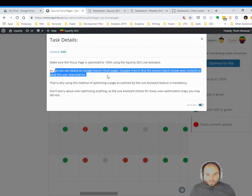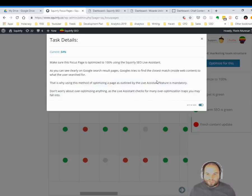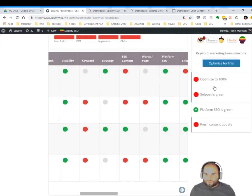As you can clearly see on Google search result pages, Google tries to find the closest match inside web content to what the user searched for. That is why using this method of optimizing a page as outlined by the Squirrly SEO Live Assistant is mandatory. Don't worry about over-optimizing because the Live Assistant helps you against many over-optimization traps you may fall into.